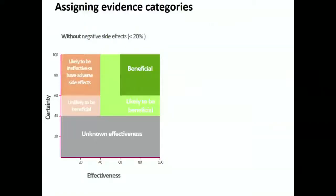So you end up with a final score for effectiveness and certainty. And if something is very effective and very certain, we're very certain the evidence is very good quality, it ends up with this beneficial. We know that it works. If it's very ineffective, very low effectiveness score, but very high certainty, then it gets likely to be ineffective. We know quite well that it doesn't work. And these are all judgments, but they're judgments by a group of people made repeatedly following something like a Delphi process where everyone's scoring separately.